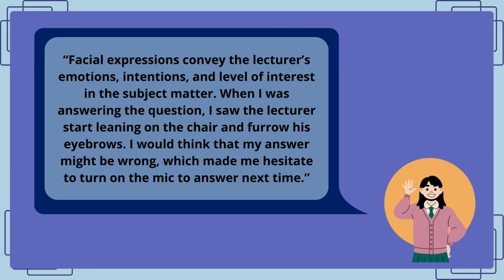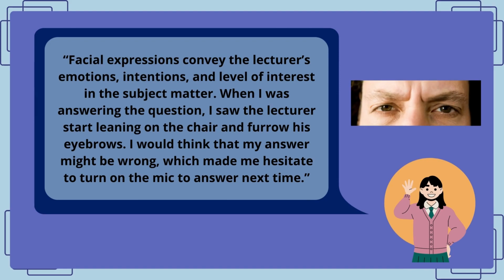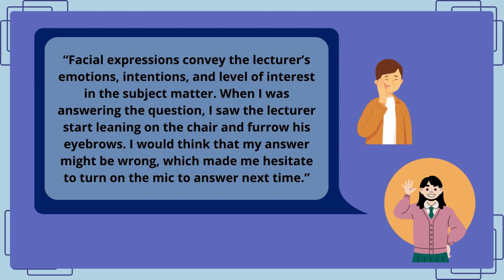Facial expressions convey the lecturer's emotions, intentions, and level of interest in the subject matter. When I was answering the question, I saw the lecturer start leaning on the chair and furrow his eyebrows. I would think that my answer might be wrong, which made me hesitate to turn on the mic to answer next time.